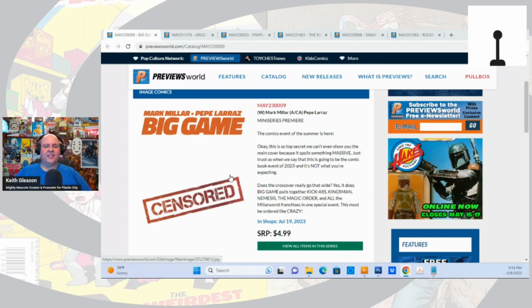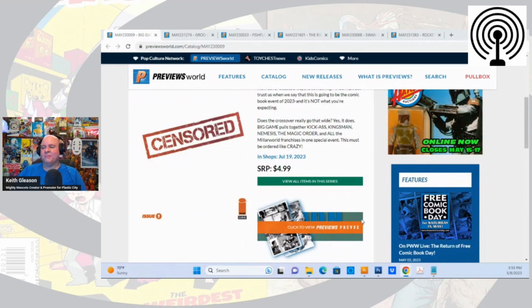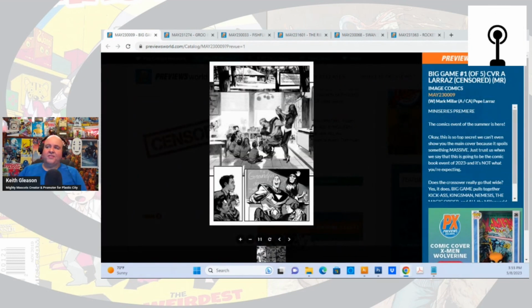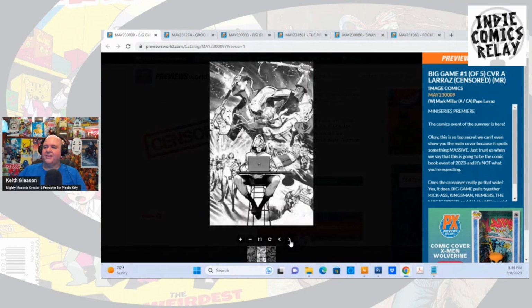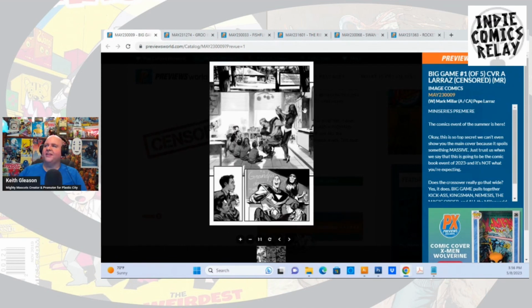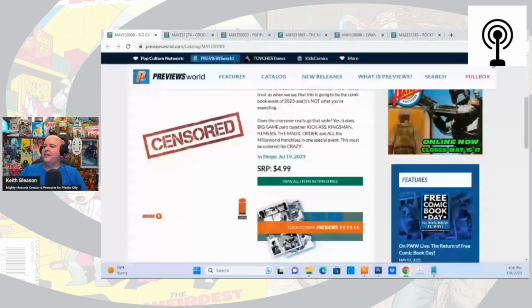It's something cool like that, something that Mark Millar doesn't normally do. So I think this is kind of a neat one to check out. I wish we had an image to see here. Oh, we have some preview pages, so we can take a look at those. Pepe Larraz is a really good artist. Just look at that. That's really cool. So yeah, I'm on board for this. I think this is going to be great. So it's only 3 pages.